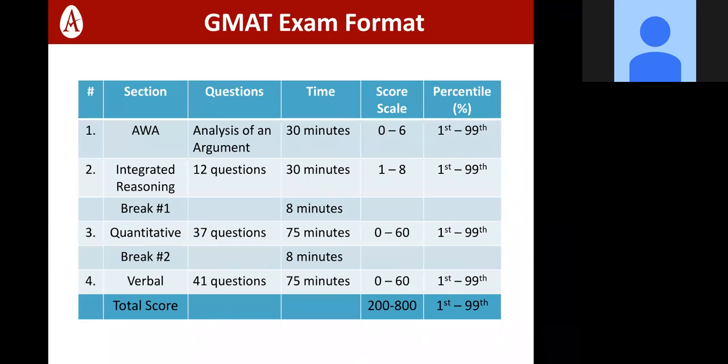You will have an essay, then you have integrated reasoning, which is essentially a mini business case, so 12 mini business cases. Then you have the quantitative and the verbal sections. On the quantitative section, you have approximately 2 minutes per question. On the verbal section, approximately 1 minute and 49 seconds per question. You have a lot of different scores, and then you get a final total score. The total score is calculated based on your quant and verbal score. And this is really the score that most of the business schools are going to be interested in, the 200 to 800 score. And of course, Darren is going to talk about what score is considered competitive, but generally 600, 700, or sometimes even more is considered a very competitive score.